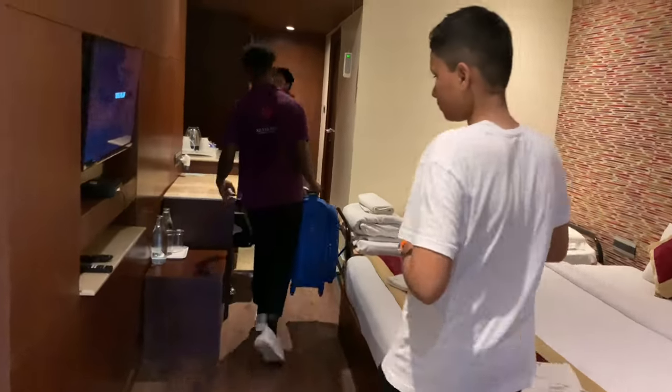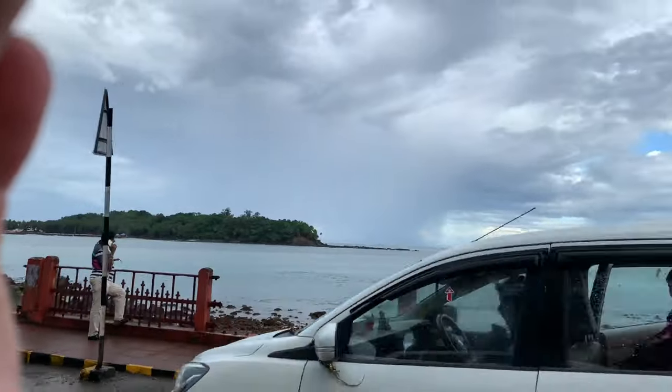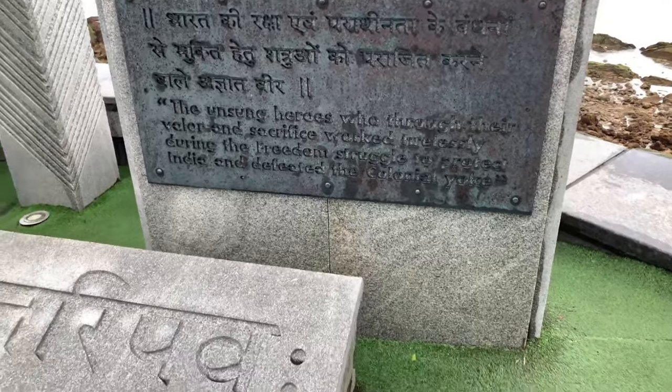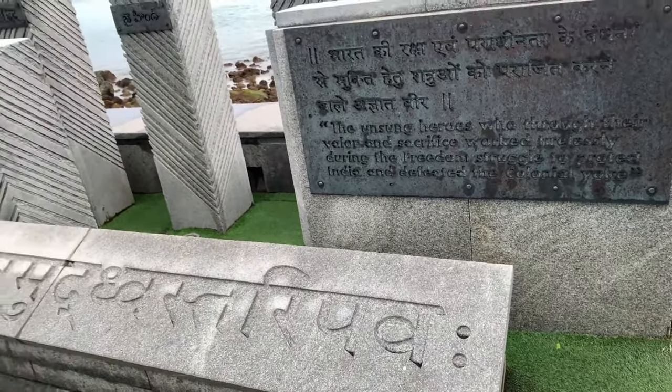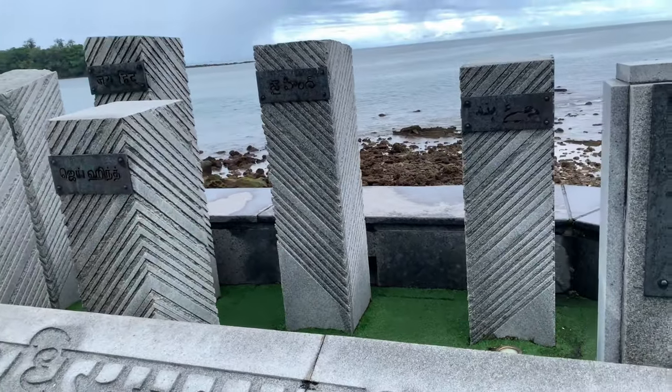After checking in, we continued our journey to Port Blair's historical landmark. We visited a significant memorial where Netaji Subhash Chandra Bose hoisted the first Indian flag, an experience that fills you with patriotism just being there.